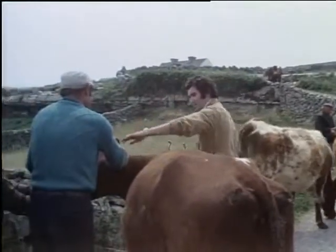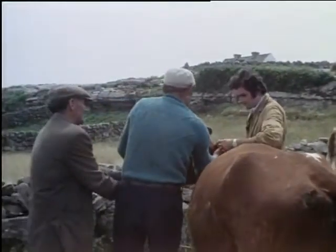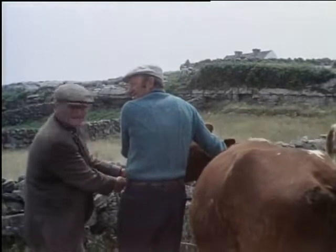The benefits of modern civilization are being introduced slowly. The services of the vet are particularly welcome. Another heifer and a calf, they transport.